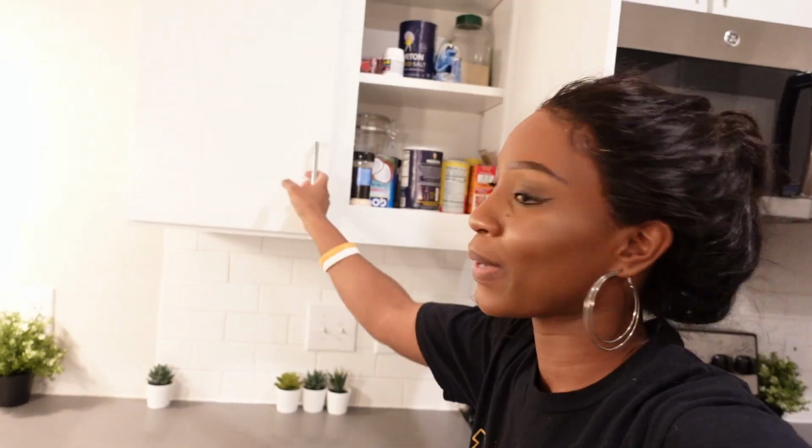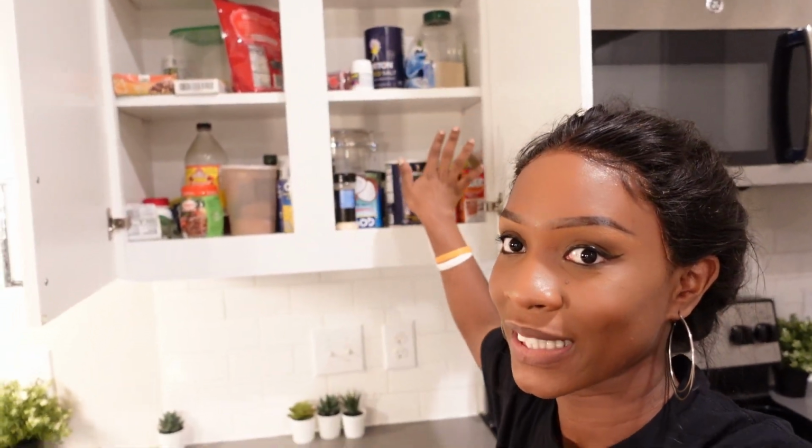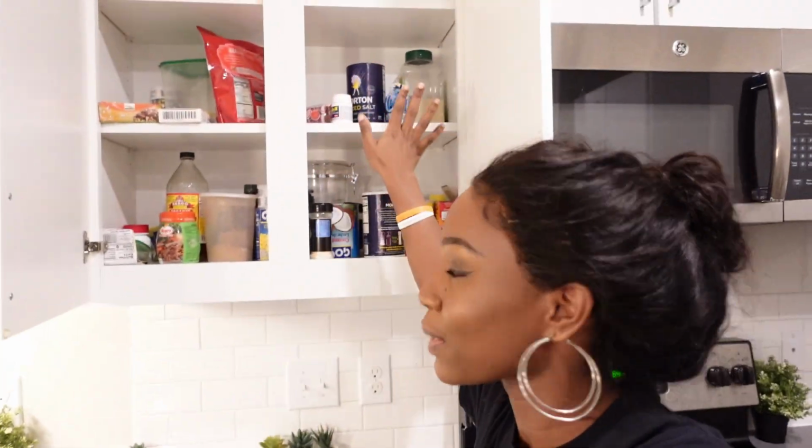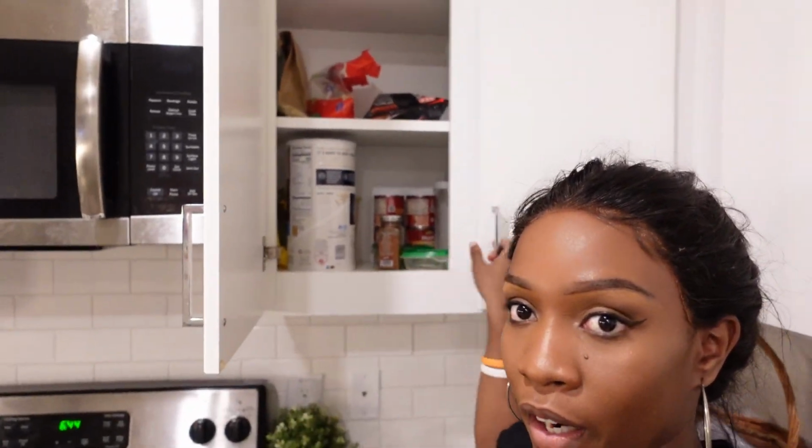Promised you a kitchen makeover. So today we're going to do a kitchen makeover. Basically we're going to be rearranging each and everything that is inside here. First of all, I am lazy when it comes to arranging spices. I'm going to be arranging each and everything right here.